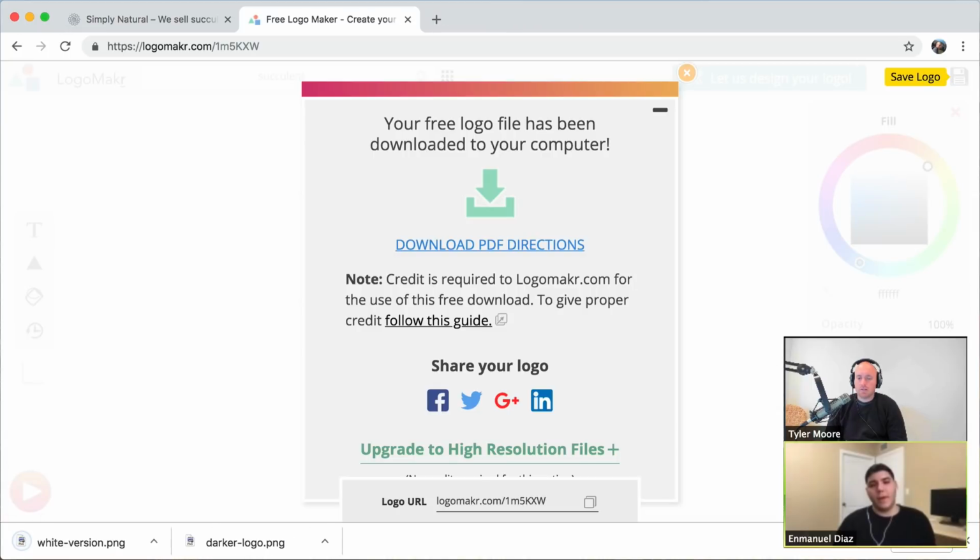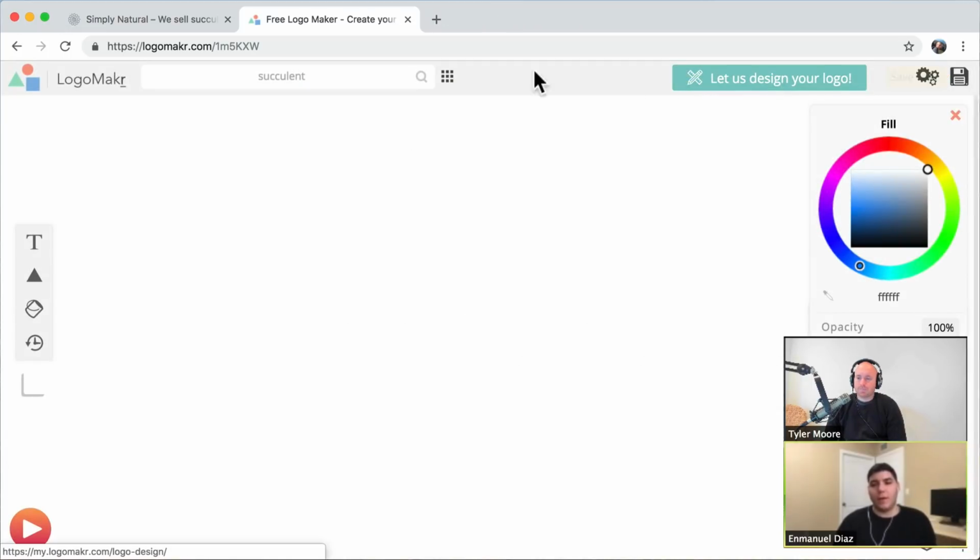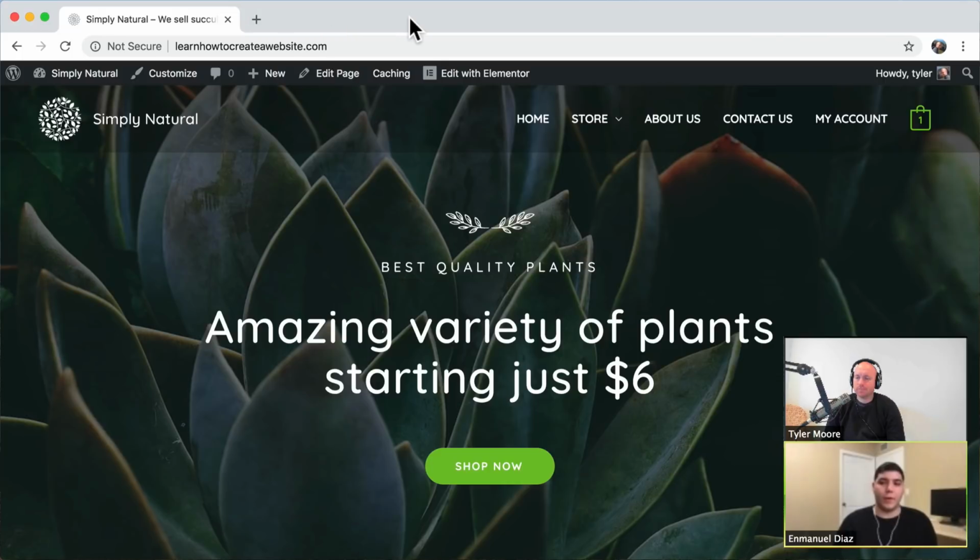The reason we're making two versions of the logo is that if you have, for example, a paragraph and you want to add your logo, obviously a white logo doesn't work next to text on a white background. Right. So that's what you use a darker logo for. And if you have a dark picture like you do on the home page, then you want a white version of your logo.